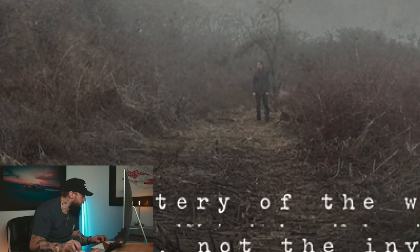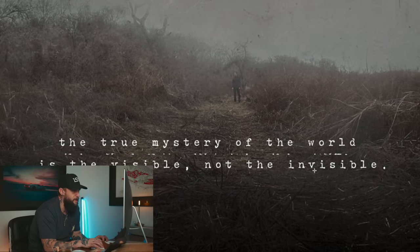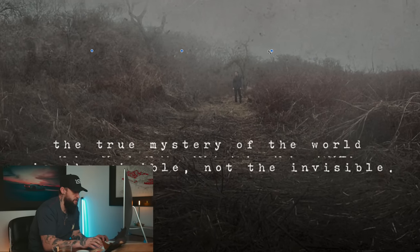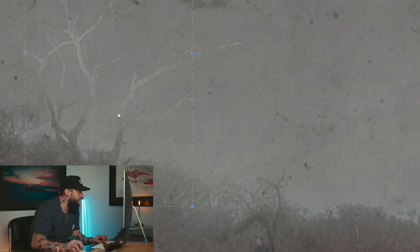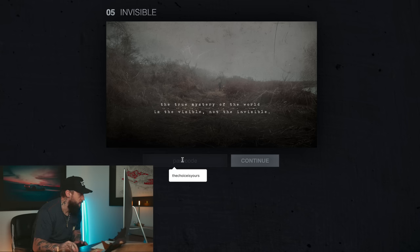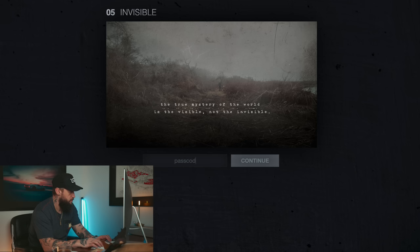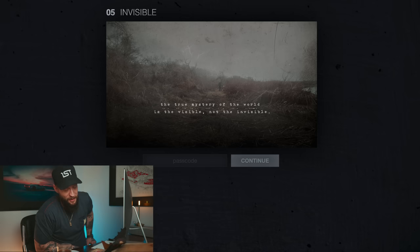What is all this? I don't think this is another Morse code one. I don't think they would just do that. And there's something about this tree too. The fact that like half of it is sort of invisible here. Maybe there's a number there somewhere? Visible? Is it just passcode? I'm trying all the obvious things, but obviously it's not working.